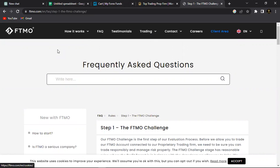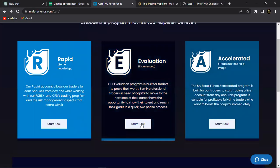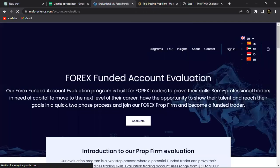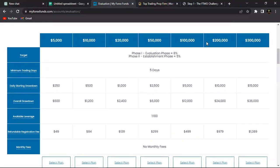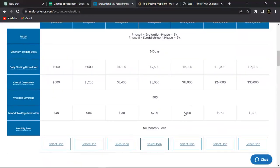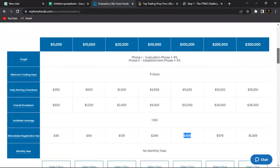But the most important thing that you need to understand, the advantage of prop firms over trading personal accounts, is that with prop firms, you get access to large trading capital. Guys, this is insane. Look at this thing. Let me get back to this. Guys, it's either you're blind or you don't want to see the truth. Look at this. For $100,000, you can get it for $499. You can be trading a $100,000 account. That's a six-figure account, guys. What else do you want?